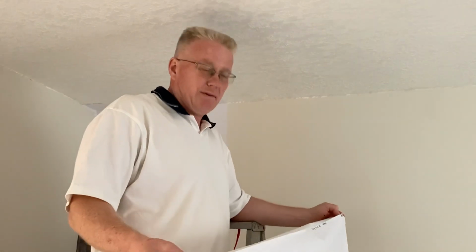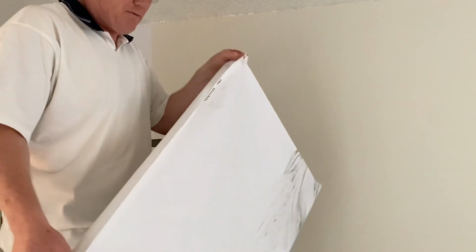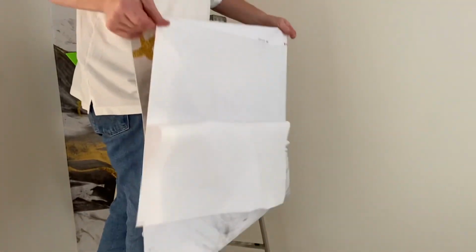So when you're hanging wallpaper, I never gave this little advice. Take your lower panel out first. Look, try to tell me in the comment section why you would want to do this first. Why would you want the first panel to be the lower portion?